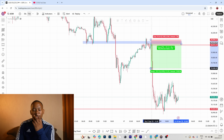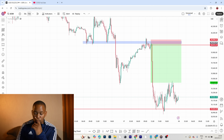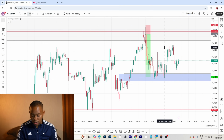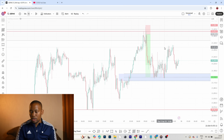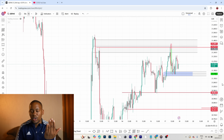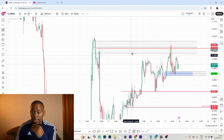So yeah, man, just to give you guys a bit of a breakdown of this trade, right? We're gonna go to German 40. In the morning, I literally went to the 1 hour chart. Basically, I do my analysis from the 4 hour chart. I just use 4 hour to identify the trend that we are in.